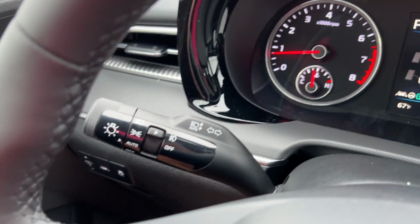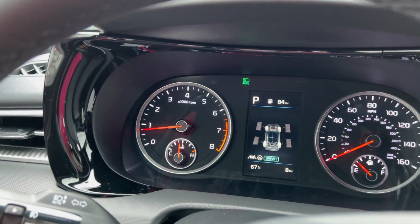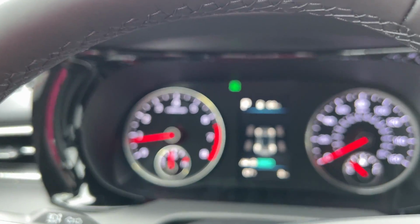Left-hand wand will control your blinkers, brights, and headlights. They are automatic headlights, and you have automatic high beams as well when you're traveling at night down the highway. It will use this camera that's in here, which is also how your lane keep assistance works, to turn the beams on and off at night.